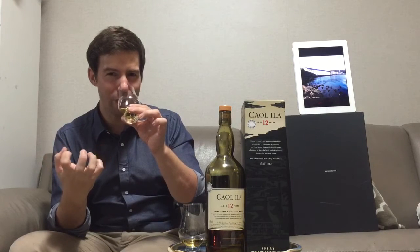And with time, I'm noticing that on the nose, the vanilla notes start to come in, and it seems like kind of like a vanilla black tea note. You know, so vanilla infused black tea. And there's a certain saltiness that comes through as well. And together with the sweetness, it's kind of like a salt toffee kind of a note, salty toffee note. Let's compare the taste also.